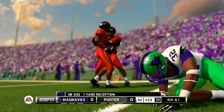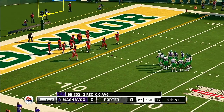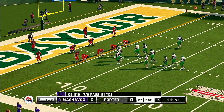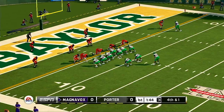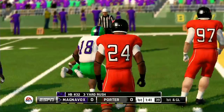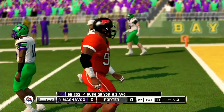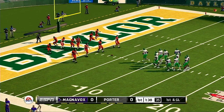He's taken down at the six. The defense was ready for that pass and catch, and they did a good job to hold them to such a short game. And he's tackled at the three. First down, and they've got their eyes on that goal line.